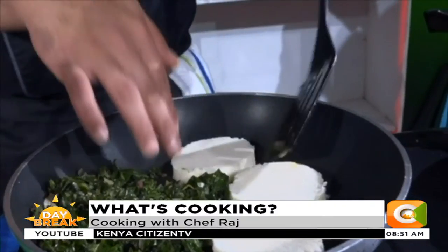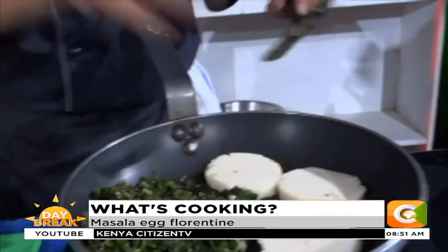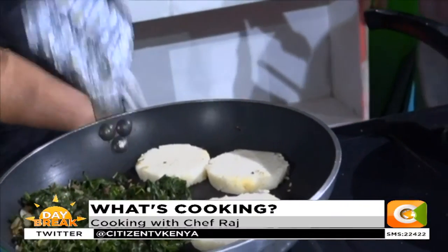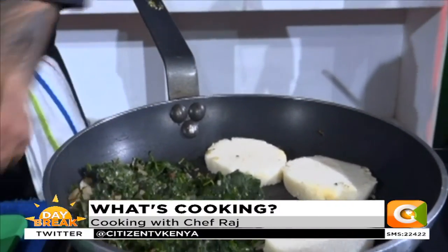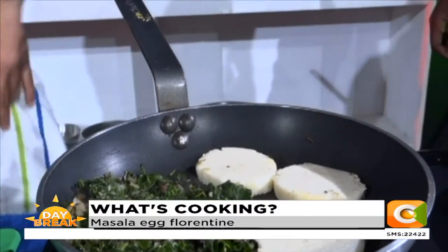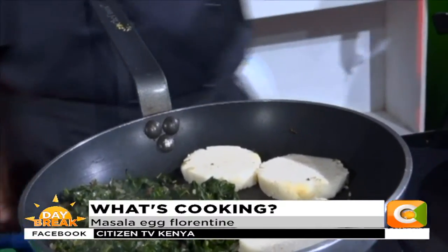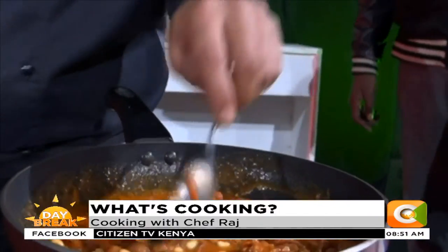There we go. A simple flip. This is the sushi bowl. Now we're gonna taste this just to make sure that we have enough seasoning.